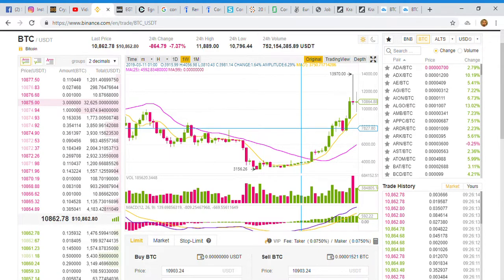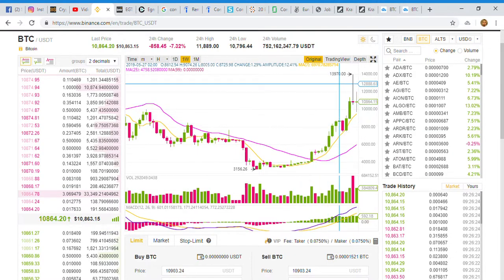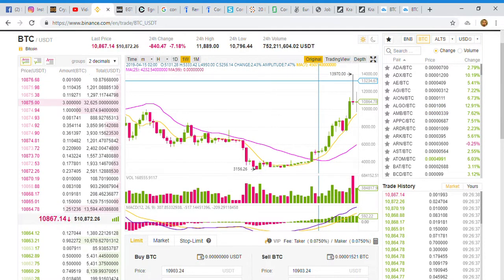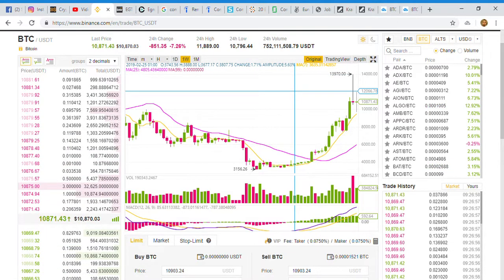Second scenario, which is the less favorable. I really don't believe in this scenario, but it can happen. If we see a movement going up and above the previous high at 14,000 US dollars, then we will have space until the previous all-time high at 20,000 US dollars. That would be really great, the best scenario possible, because above this recent high at almost 14,000 US dollars, we don't see any other resistance. There is a lot of space until 20,000 US dollars.